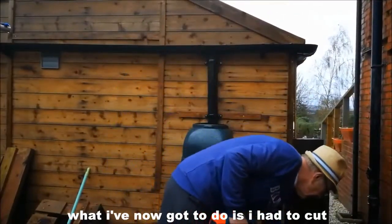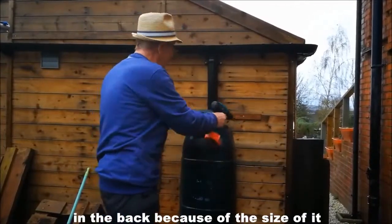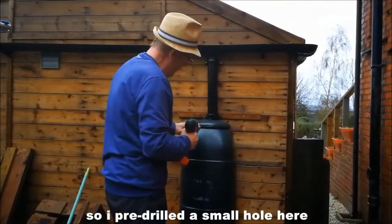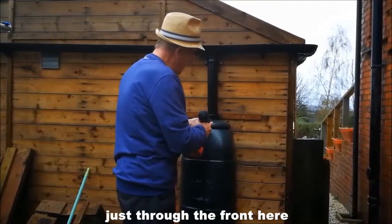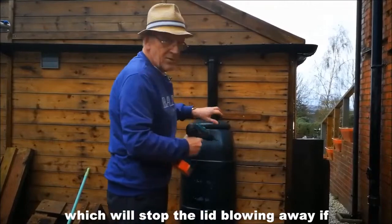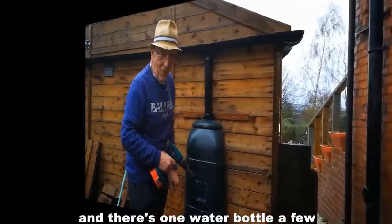What I've now got to do, because I had to cut the hole halfway in the lid and halfway in the back because of the size of it, and I don't want this to be blowing away, so I pre-drilled a small hole here, and I'm just going to put a small screw just through the front here, which will stop the lid blowing away if we get a strong wind. And there's one water butt all ready to go.